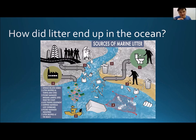Okay, in Singapore, of course, before this litter is released, we do treat it. Anything that we can capture and prevent from flowing into the sea, we will do that. However, there are also some things such as microplastics that are so small that we are not able to filter them before they leave, and then they end up in the ocean. And of course, just now we talked about when people go to the beach, they do litter, as well as litter that is thrown from ships. All these contribute to the litter that you see in the ocean.